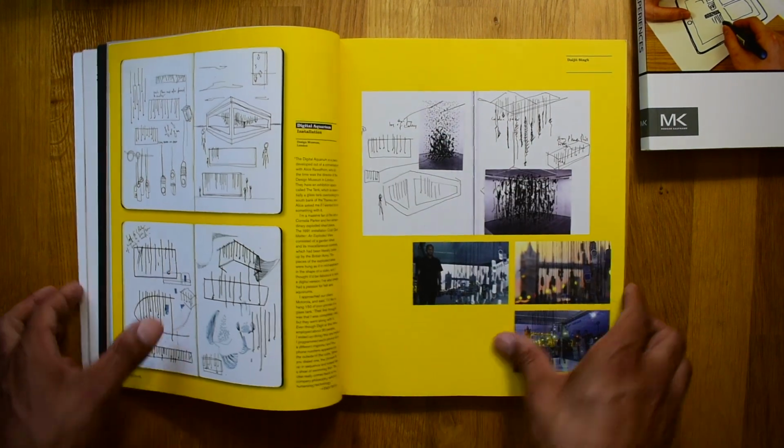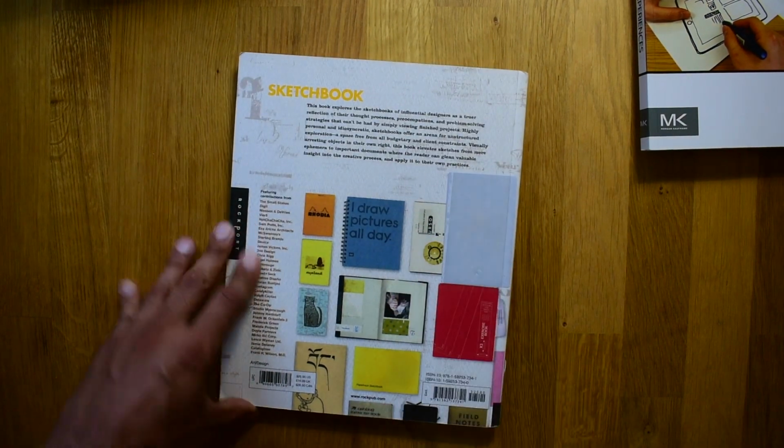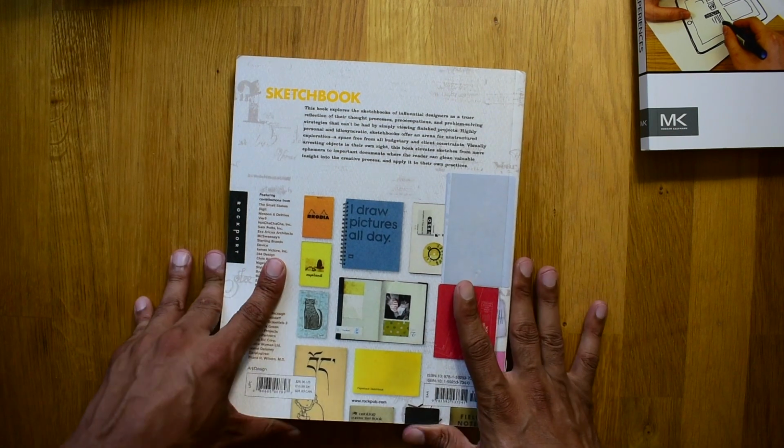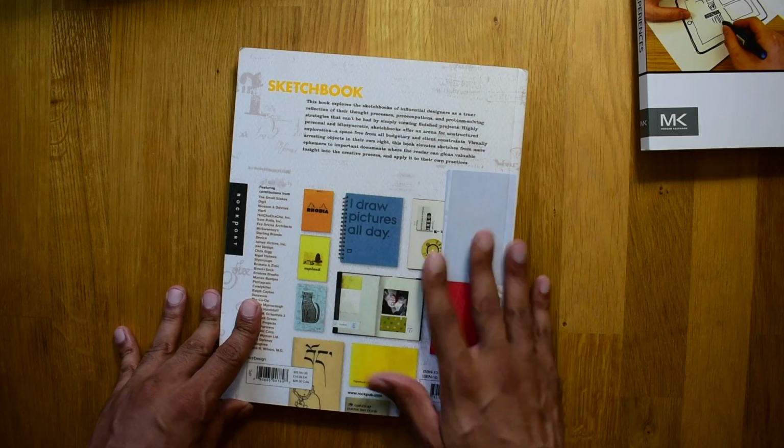I love this book for just, you know, it's like a breath of fresh air, like taking a fresh shower in the morning. It's just wonderful work.